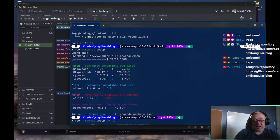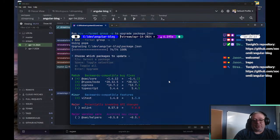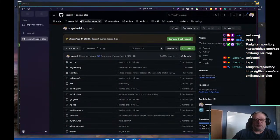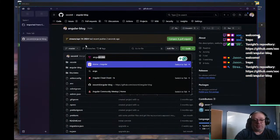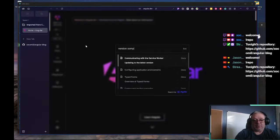To do that, all you need to do is add the dash U flag and the dash I flag. The dash I is interactive, the dash U is upgrade. So when we run this, we're going to get a nice little view where I can toggle things with the space bar. I can use A to toggle everything. I'm going to toggle everything, and I'm going to turn off this upgrade. Everything else I'm good with. TypeScript, actually, let's make sure that TypeScript's okay. So, new tab, Angular.dev, and a look at version compatibility.